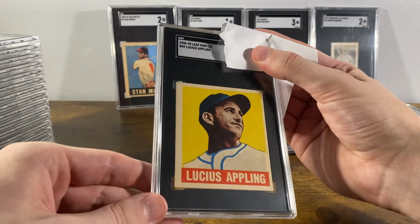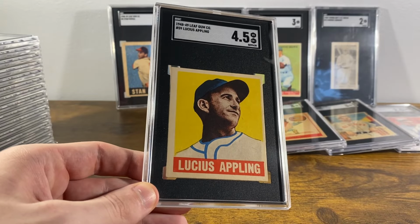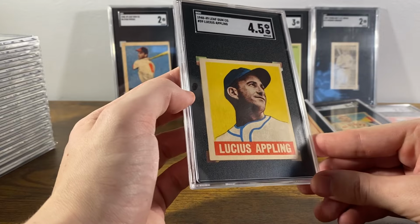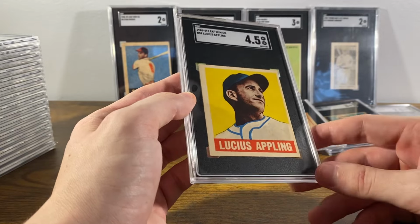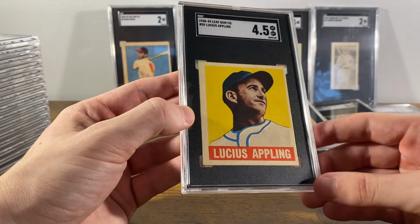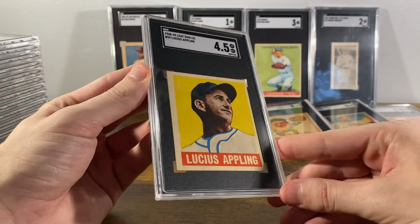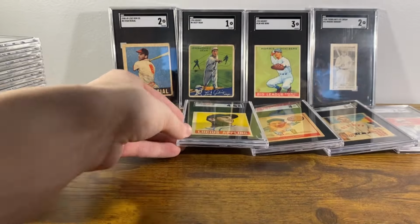Another one I pulled out, one of the sharper ones, the Luke Appling, and this one came back a 4.5, which I think I already have like two 4.5s. Was slightly hoping for a 5, maybe. 4 to 5 range is definitely what I was looking at. The color's really nice on this one. The yellow and the red, everything really pops. Corners and centering weren't quite nice enough to give the 5, but still a pretty good looking card. A good example. Set him down here.